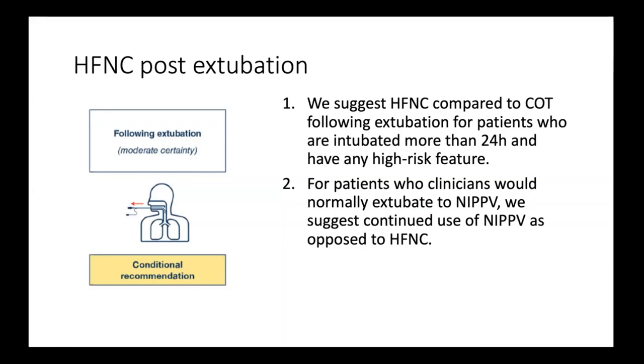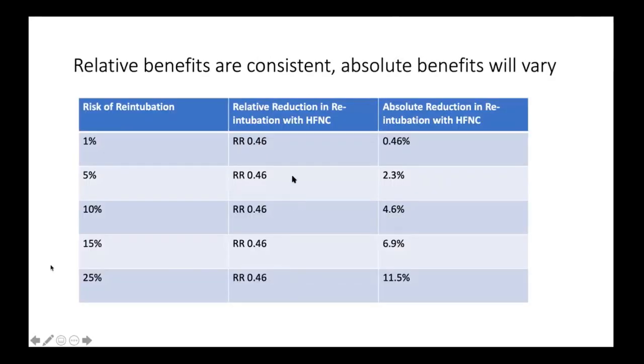So although the data suggested that high flow is likely beneficial in all patients post-extubation, why did we put in these caveats about any high-risk feature? Well, it all comes down to relative versus absolute effects. The relative effect, this 50% reduction in reintubation when using high flow, is consistent across risk groups, or at least that's what our analysis suggested. However, the absolute reduction is going to vary, depending on your baseline risk for reintubation.